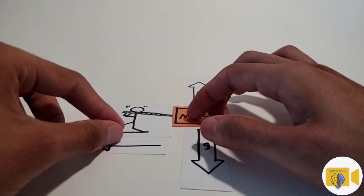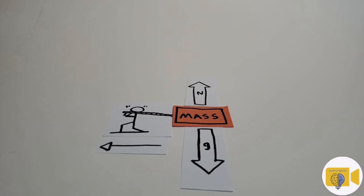Sometimes when you pull on something that's dragging on the ground, so it has gravity acting on it, you're going to get friction, which is a small force that will pull back. But for the most part, this is going to move because it's not balanced.